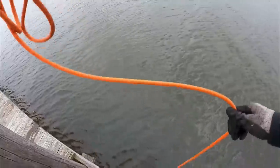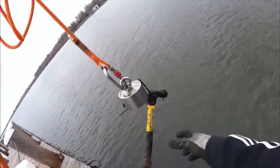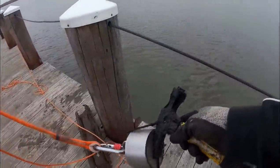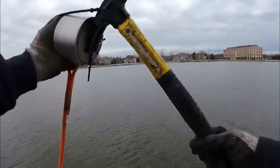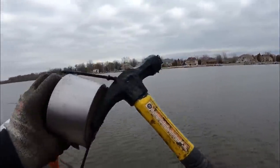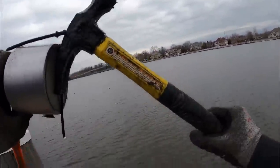I don't think that wants to come up. I thought there was something on there, though. Oh, I still got something. What the heck is that, dude? No, you guys, check it out. I just caught a hammer. I thought I seen a big old yellow handle on there. Oh, look at that. The ducks and the geese are coming to check out the hammerooski.